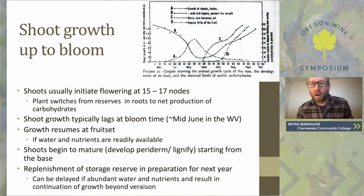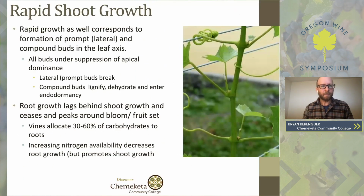And we can see here, this is the growth of our shoots. Basically, we have the peak growth here, and then over flowering, we're really starting to decrease, and hopefully by veraison, we are down here to absolutely no growth.